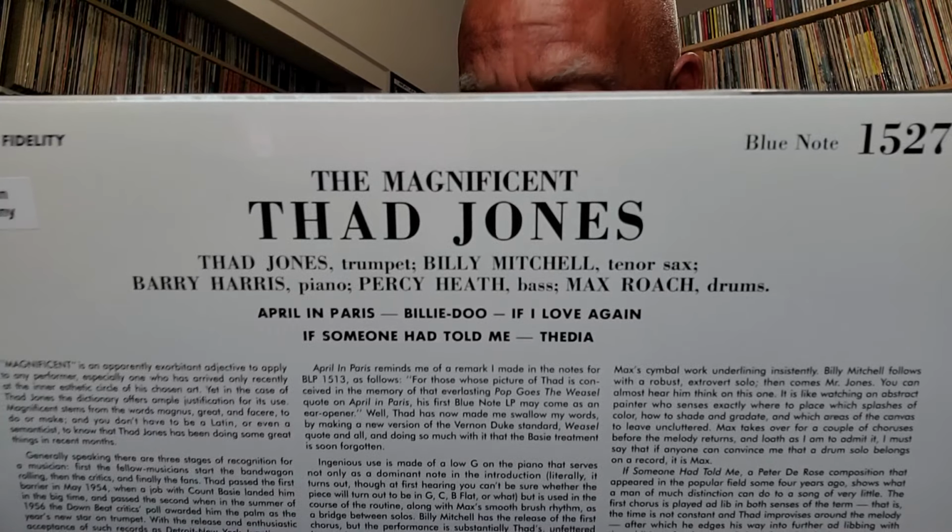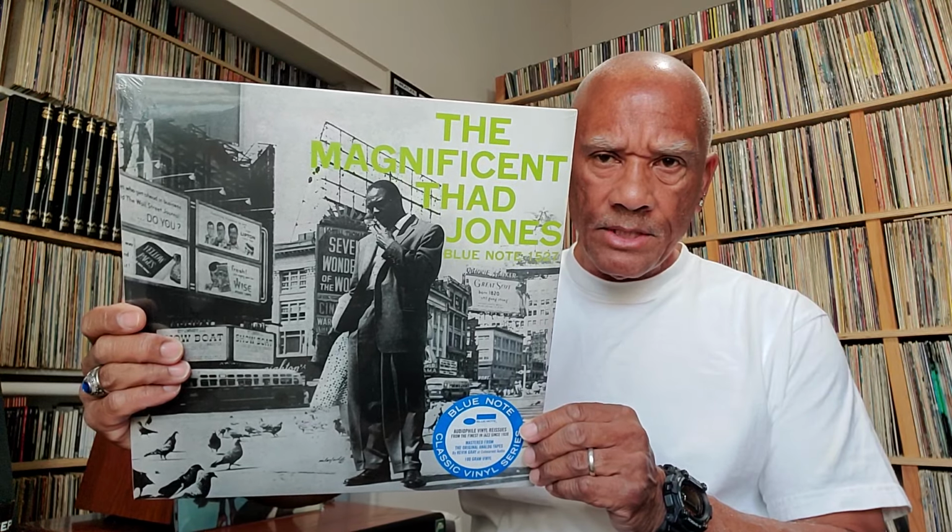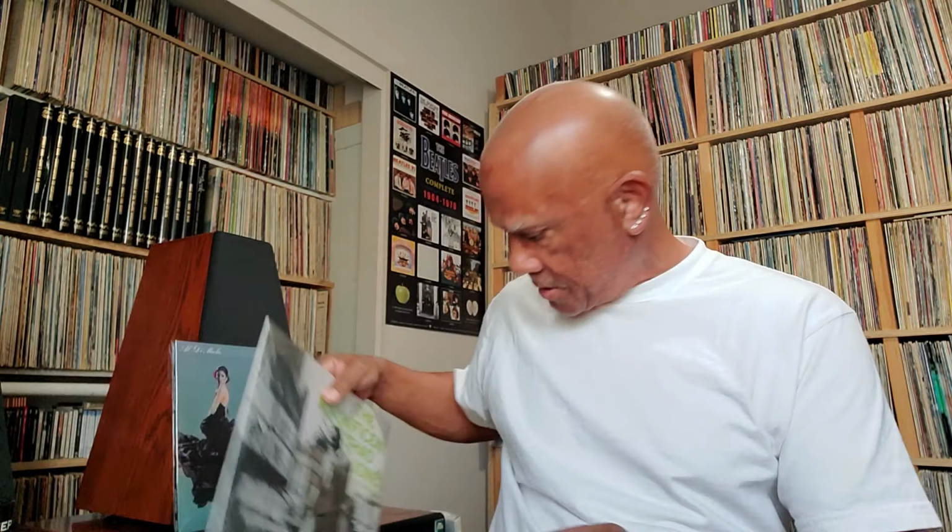Blue Note Classic Series. I'm sorry, Blue Note Classic Series. That's what this was issued on. I think it was $28, I believe. Blue Note Classic Series, Thad Jones. I think I have two more.